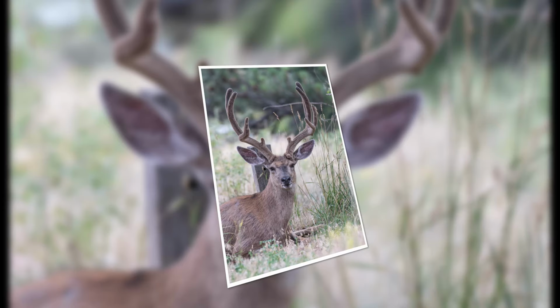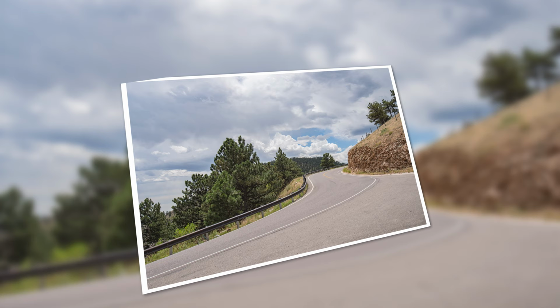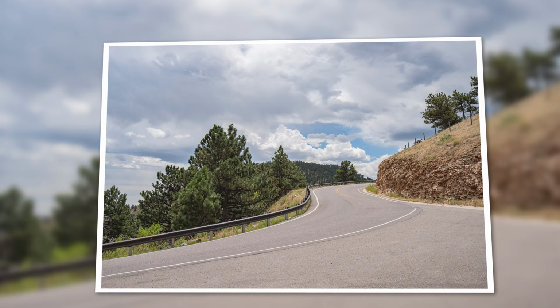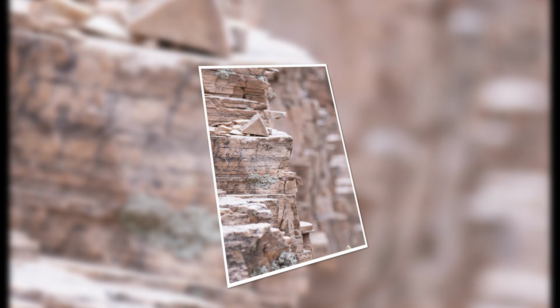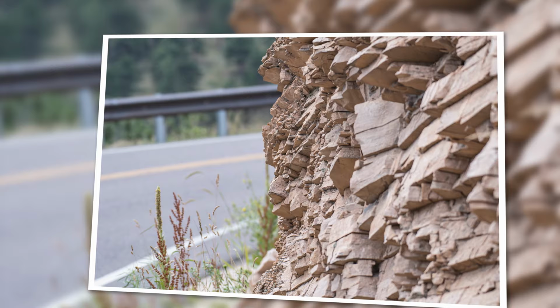During the drive up, there was a very large male buck sitting in the grass on one of the sharp turns. Also, on this sharp turn, there's a great opportunity to stop as there is a pull-off, and you can look at the fantastic rock formations at this point in the road.